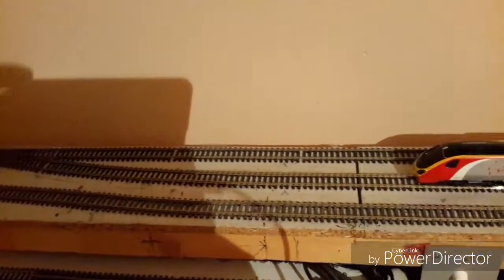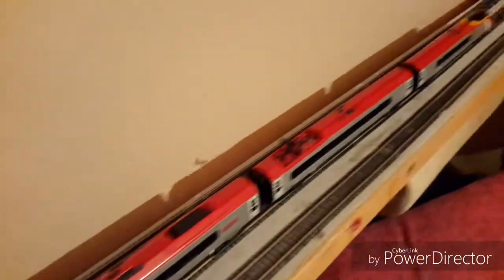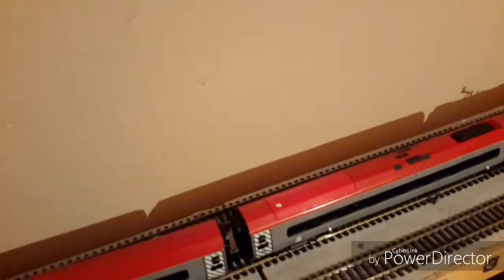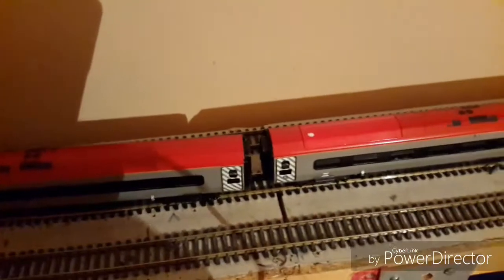Yeah, it's running good. So because it's a pain to couple up, my little foreign push-pull unit's going to come out, because that's easy to put on the rails. The Pendolino is going to go in that siding. I think it will fit. I hope it does anyway. If not, it can go in the spare siding at the back. So I'm going to see if it will fit anyway.